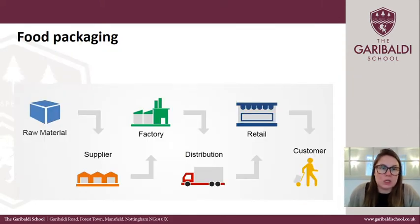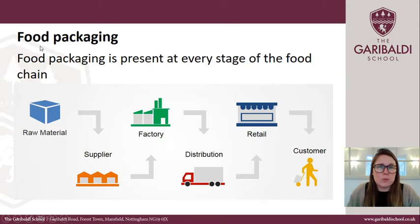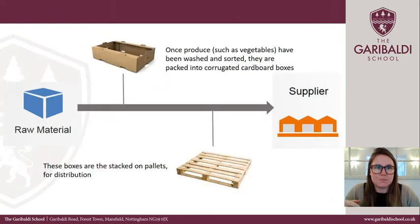So, food packaging follows the supply chain. You might find it quite difficult to see the arrows on here, but I go into a bit more detail on the future slides. So this is how the chain kind of runs. And food packaging is present at every stage of the food chain. And it's not a food chain in science, like where one thing eats another thing. It's the supply chain. So you start off with the producers, that might be the farmer, and then it gets shipped out and goes all the way along the chain until it gets basically to your plate.